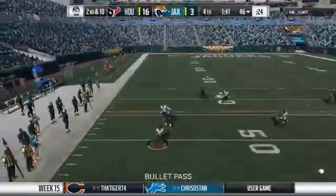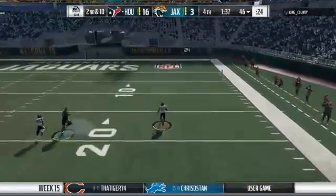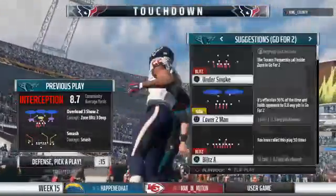Bortles again here on 2nd and 10. And this is intercepted, and that should do it. Picked off by the former first-rounder, D. Milliner. And they will score a pick-6 for the Texans TD.